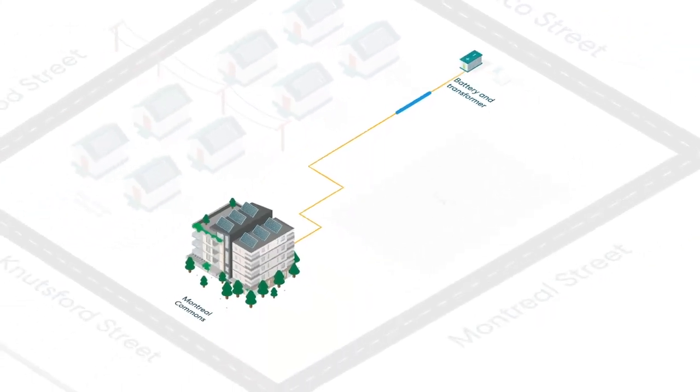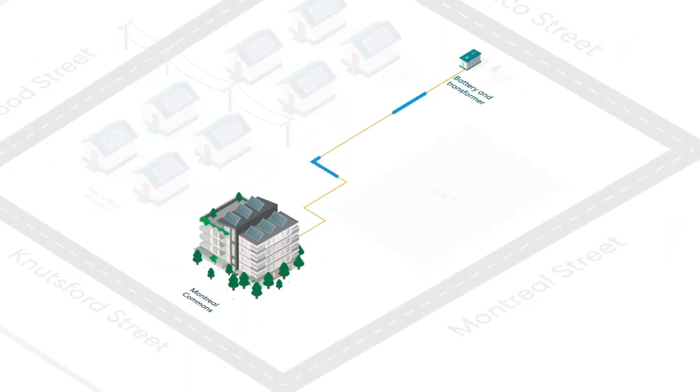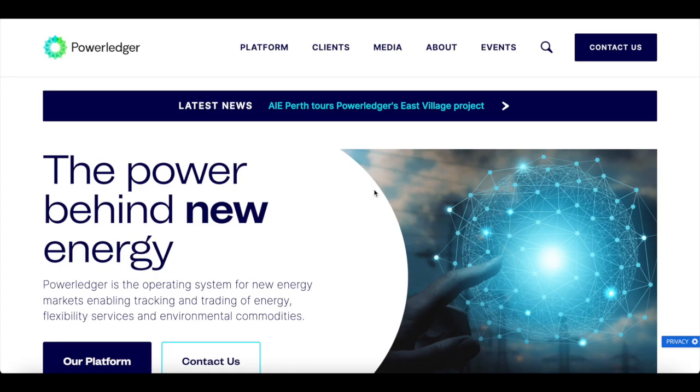To complete the shift and send the solar revolution mainstream, Power Ledger offers a trustless trading platform where customers can sell energy to their peers. It allows customers to monetize excess energy produced by their own energy system, and access cheaper energy by buying it directly from their neighbors rather than from a big power company.